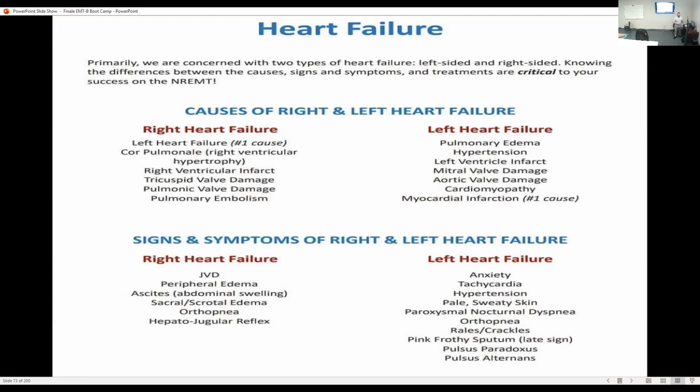So heart failure is another thing we run into. If they have a big old MI, guess what? They could have heart failure. Left heart failure is the number one cause of right heart failure. So remember that left heart failure is wet, right heart failure is dry. Left heart failure is wet, right heart failure is dry. What does that mean?